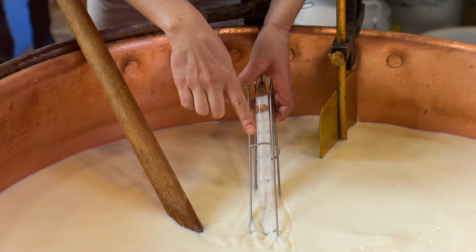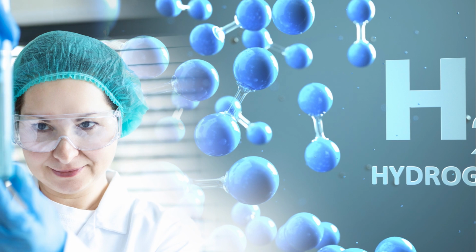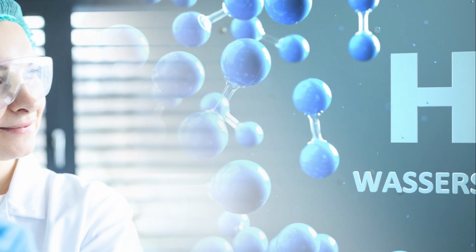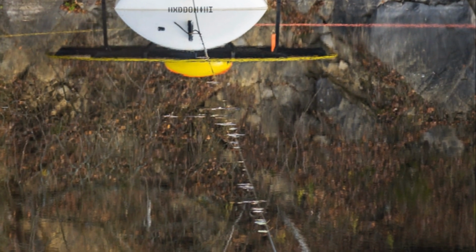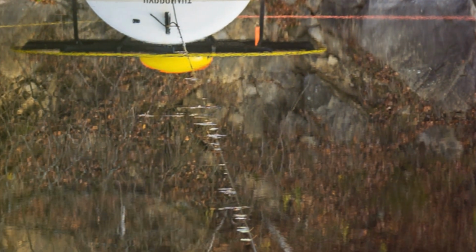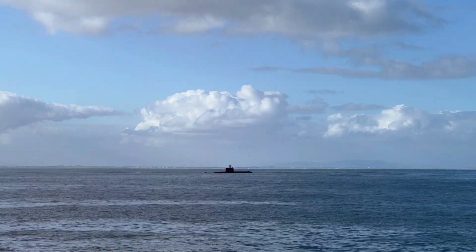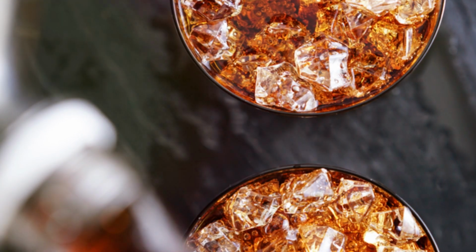This discovery is a game changer. The researchers are now working on a small-scale reactor to test this tech in marine settings. Imagine submarines, underwater robots, or even big transport trucks running on this innovative hydrogen fuel. So, next time you sip your morning brew or pop open a soda can, remember, you're not just enjoying a beverage. You're glimpsing a future where simple, everyday items could be the key to sustainable energy.